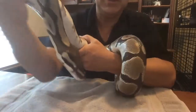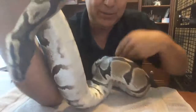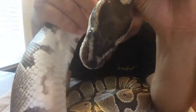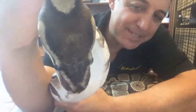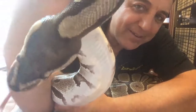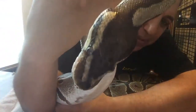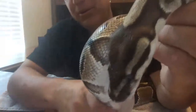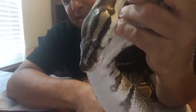They do have internal ears, but they are not developed. Let me get a little closer to the camera so you can see him a little close up. They don't have eyelids, and every time he sticks out his tongue, that's how he smells. He is smelling with his tongue. Every time he sticks that tongue out, he's just catching air particles, and that's how he finds his food.